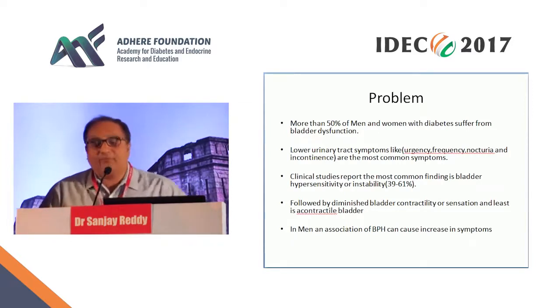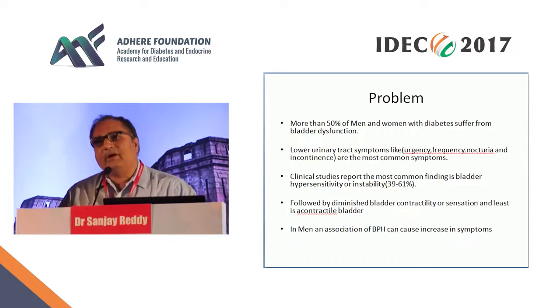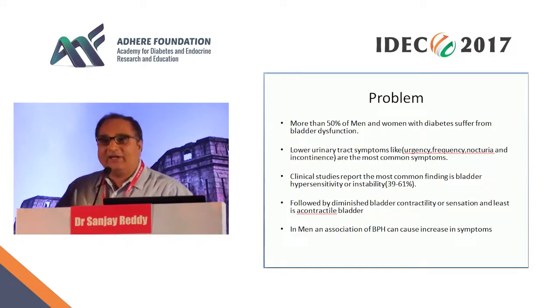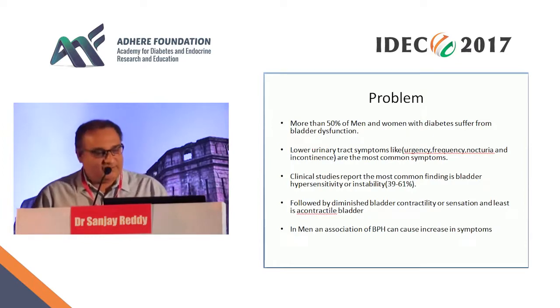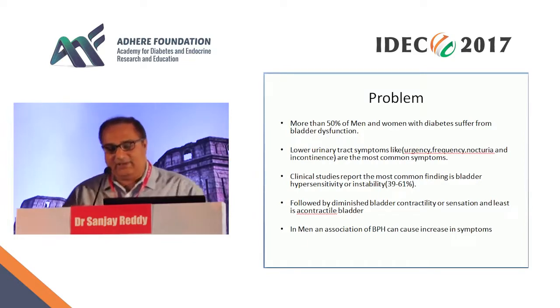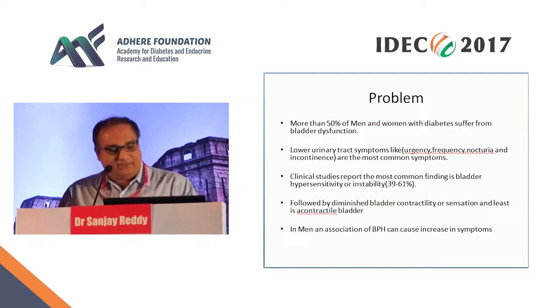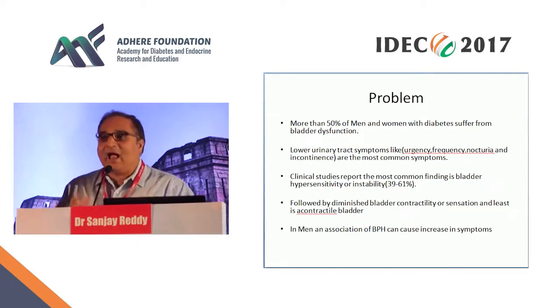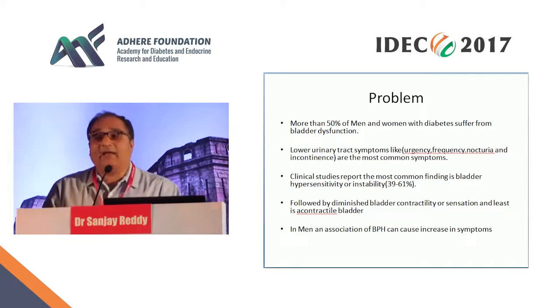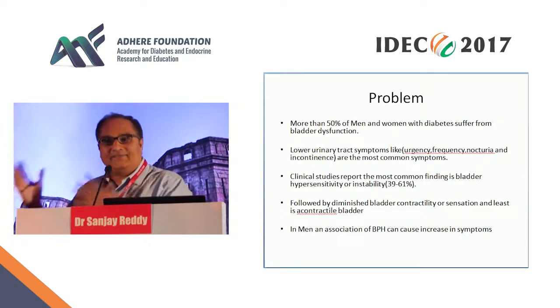More than 50% of men and women with diabetes suffer from some form of bladder dysfunction, and most of them are lower urinary tract symptoms like frequency, urgency, nocturia, and incontinence. Most clinical studies find that bladder hypersensitivity, or bladder instability, is more common, in more than 61% of patients. It is followed by diminished bladder contractility or sensation, and the last thing you can find is an acontractile bladder. Dr. Lobo was talking about cystopathy, which is the last part of this bladder dysfunction.